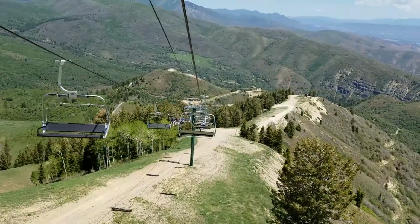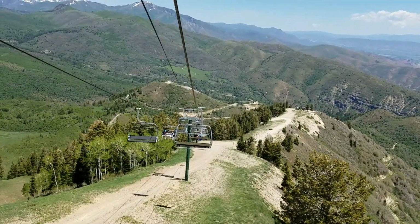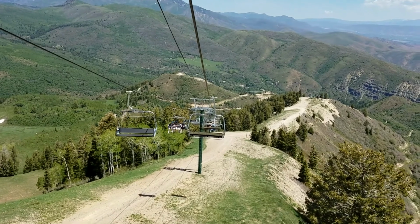So if you don't want to take the ski lift down, you can do like this person and try the zip line.